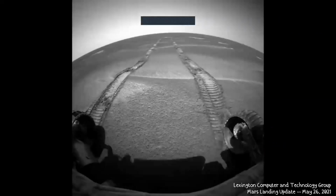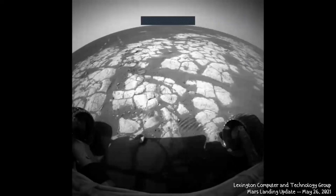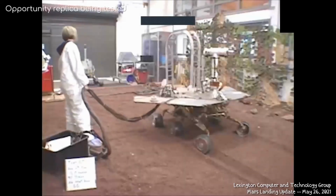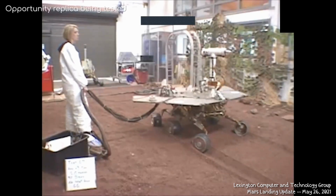You'll notice by here that Opportunity's tracks are in front of the rover. This is still the front camera, but sometimes mission controllers drive Opportunity backwards to even out the wear and tear on the equipment.